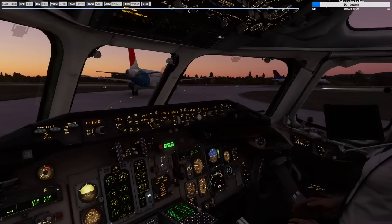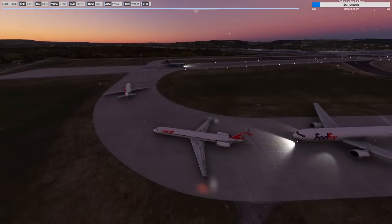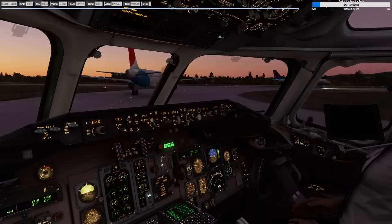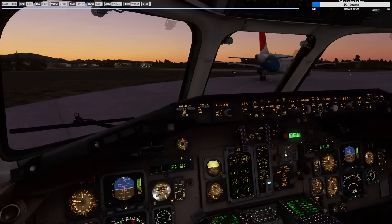And Villa the Dude, what are we waiting for? Well, basically the two guys up front there. I don't really know what's going on at the moment here. They just don't seem to get any departures out right now. Let's actually ask the tower. Tower, Swiss 7 Lima Hotel ready. Contact delivery.